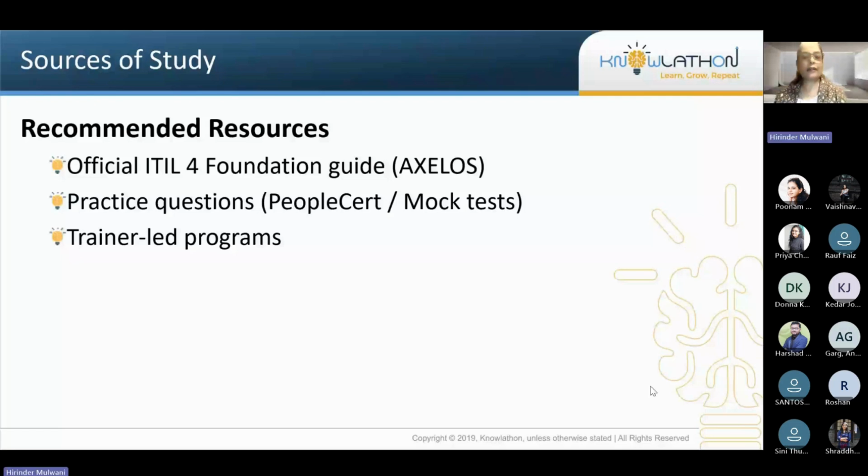What then happens is you lose out on information that the trainer is providing, because apart from what's given on the slide, there is enough information that any trainer shares about real world examples of how ITIL gets implemented in workspaces. And every trainer comes with their own pool of knowledge. If you're not listening, that is what you lose out on.